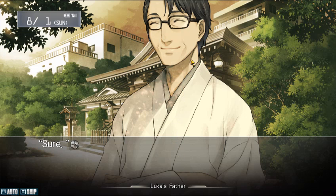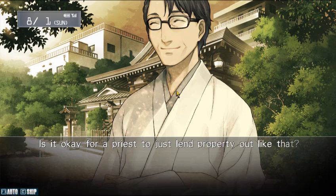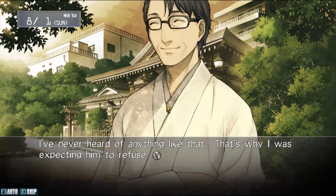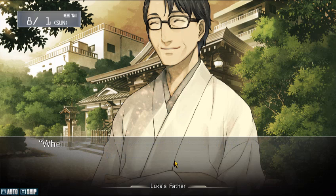Apparently, Ruka's father seems to be rather nonchalant about it. Is it okay for a priest to just lend property out like that? Items which were donated to the shrine? I've never heard of anything like that. That's why I was expecting him to refuse. So apparently Ferris's father gave Ruka's father some instructions.